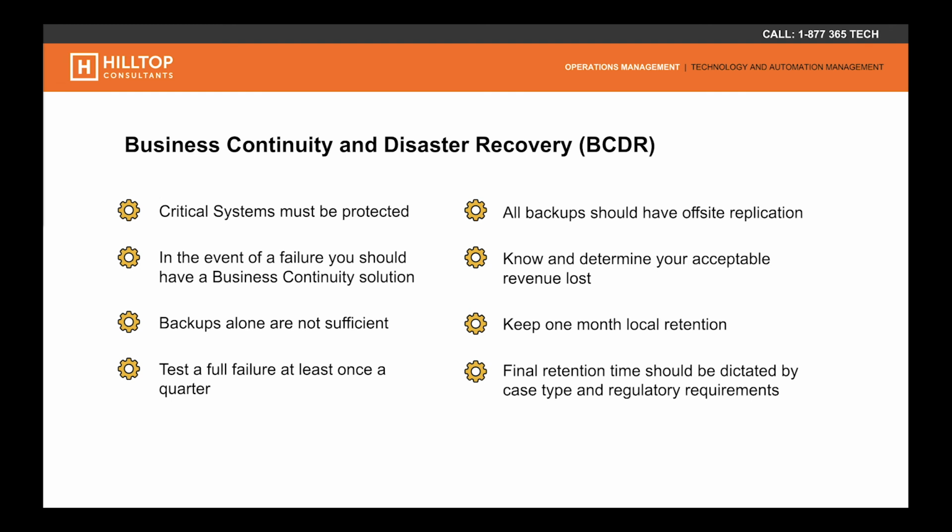Finally, check what your legal requirements are based on the case or practice type. Some industries require 1-year retention. Some require 10 years. Others still might be under the effect of a non-spoliation letter and have to be kept indefinitely until a case is over.